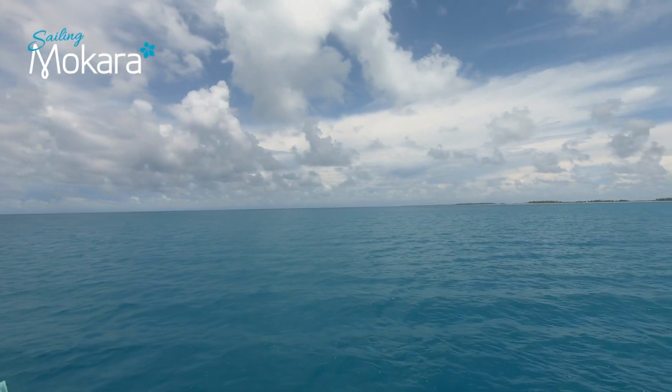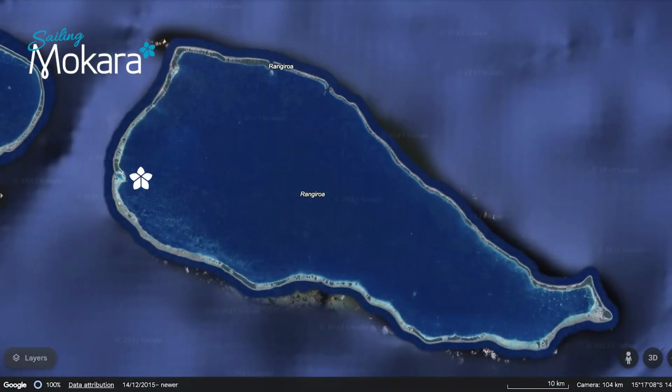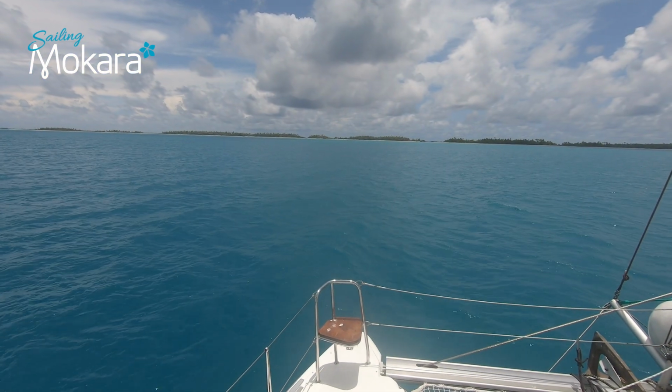Rangiroa. We're probably 3/4 of the way down the atoll at the moment. We've just put a tack in and we're heading towards the eastern side of the atoll, towards the outer reef. And having a fantastic sail, we've got a nice breeze. We're doing about 5.5, 6 knots. And really enjoying it. We've got to keep a lookout for the bommies, obviously, that are out here, uncharted.